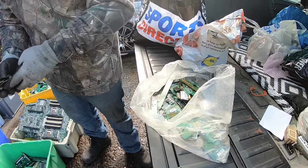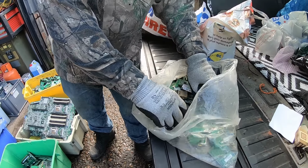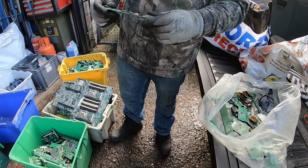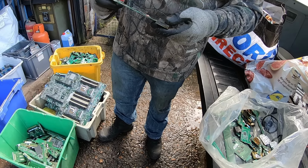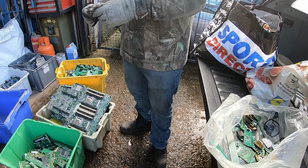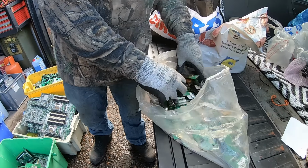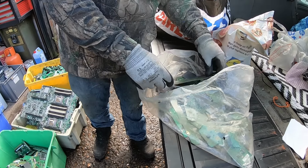And then you get little bits like this. Green goes in your green. And again, after a while, you get a feel for what's going to come off of certain things, so you can cut the corner a little bit. So again, like that thing. Greens. There we go. I'm getting it. You're getting it. Oh, that shouldn't be in there.